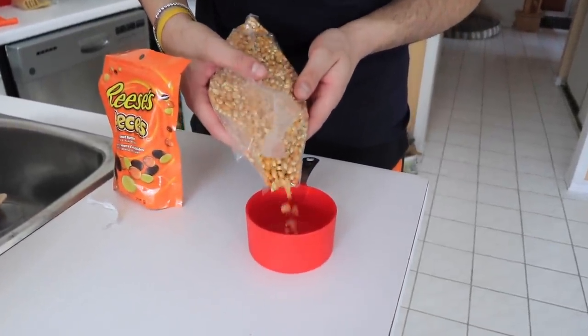We need way more corn than Reese's Pieces. It's gonna look amazing, and Reese's Pieces popcorn, that's gonna be delicious. Let's see if it's gonna work out. Put the corn right here.